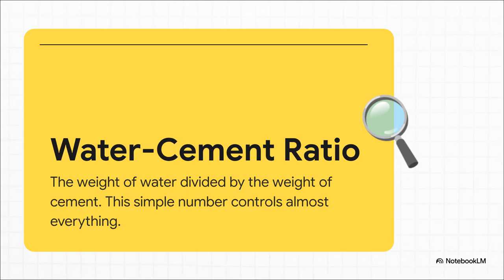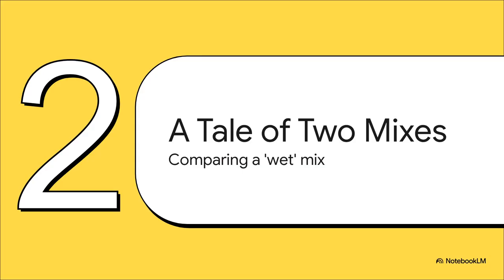In the world of concrete, this all boils down to something called the water-to-cement ratio. And it's exactly what it sounds like. You just take the weight of the water and divide it by the weight of the cement. It's a simple little number, but as we're about to see, this one ratio is the key to unlocking concrete's real power. To really get our heads around this, let's tell a little story, a tale of two mixes.